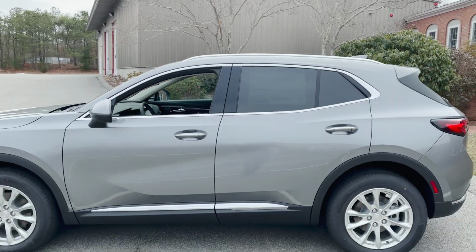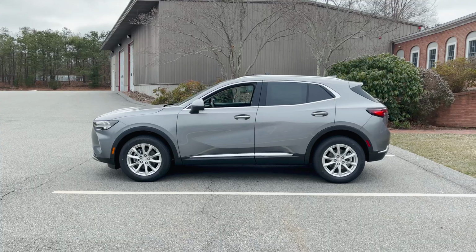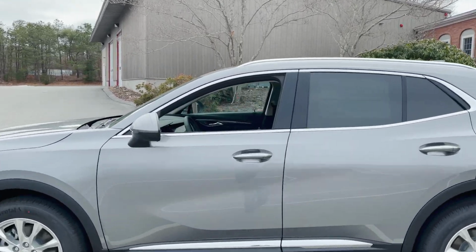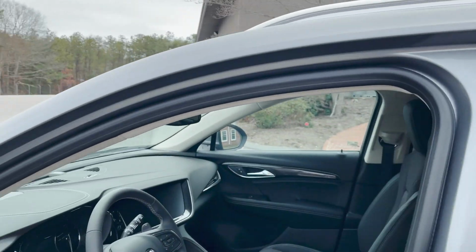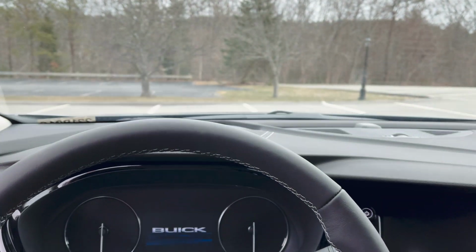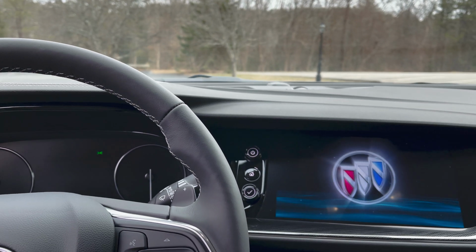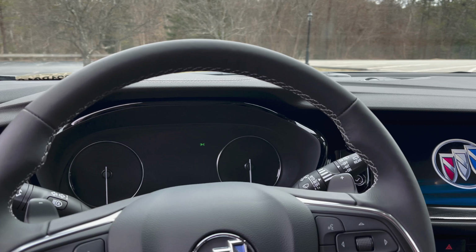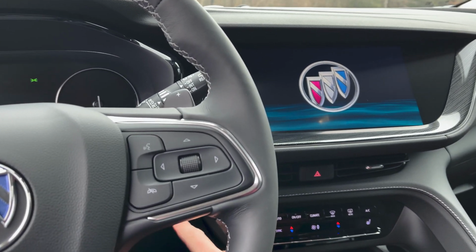I'm going to step back, just give you another quick side profile view, and then I'll jump in the driver's seat and show you probably what you've really been wanting to take a look at. You're going to get a look at that driver-centric system that I just described at the beginning. It's all going to make sense in just a second. So let me back this seat up so you can get a better view. I'm going to throw the keys in the cup holder, and I'm going to fire this thing up.